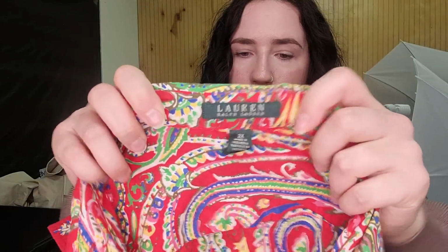We're halfway through this tote. Do you guys like the longer hauls? I feel like I haven't done a haul this long in a really long time. But I'm able to show you an entire day's worth of stuff. I don't know if the repetition is good or not, but I'm going to continue showing you all these bread and butter pieces I got.